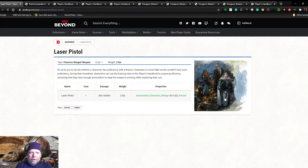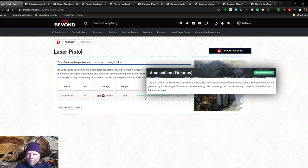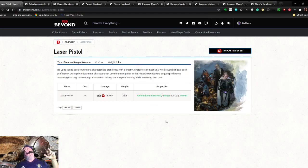Let's take a look at the... no, that doesn't give us the... okay, there we go. Ammunition of a firearm is destroyed upon use. Renaissance and modern firearms use bullets. Futuristic firearms are powered by a special type of ammunition called energy cells. An energy cell contains enough power for all the shots its firearm can make.